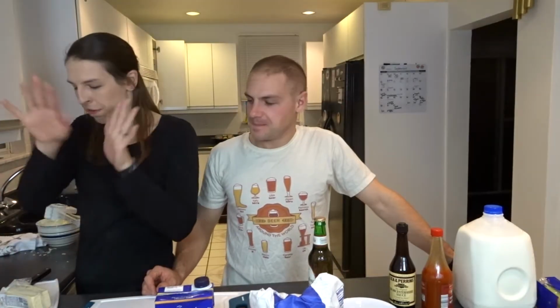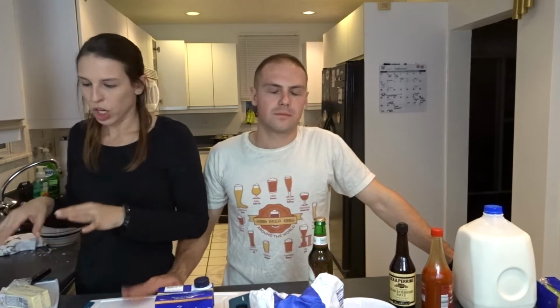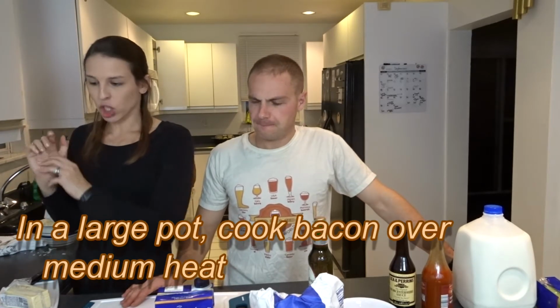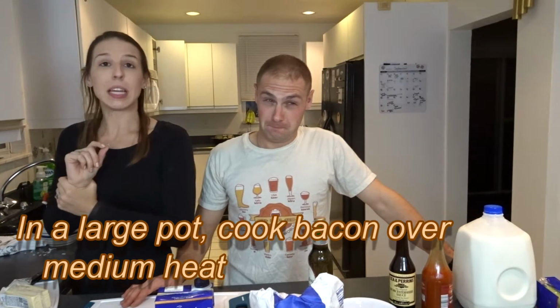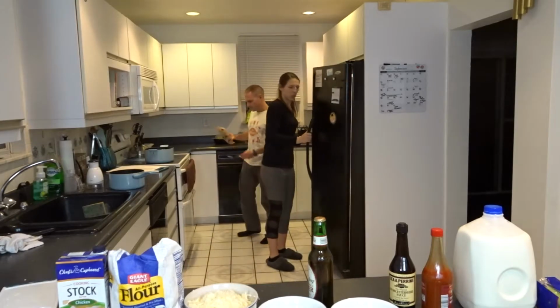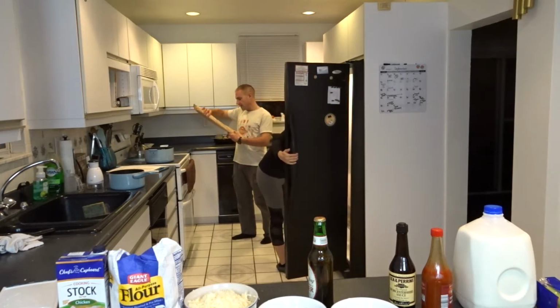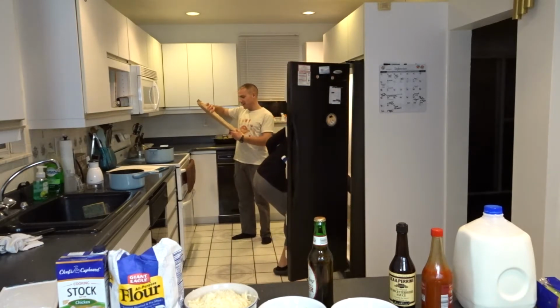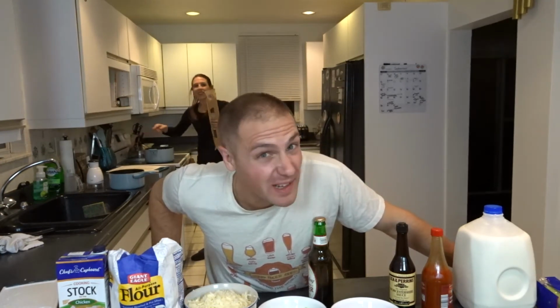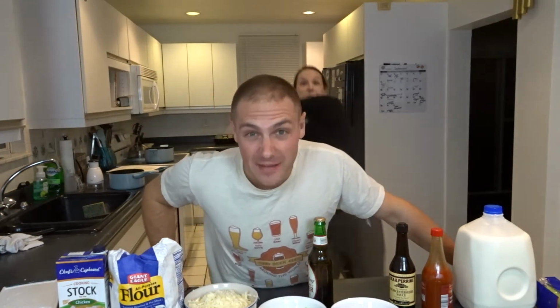So while we finish up with all the little prep work, the first step is in a large pot or Dutch oven, you're going to cook the bacon over medium heat until it's lightly browned. This isn't a take and bake, is it? This is a take and bake. You have to bake the baguette because David didn't realize it was a take and bake.